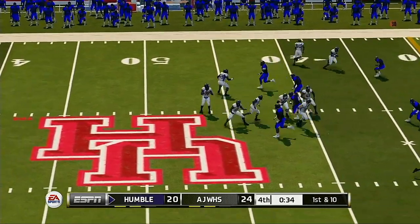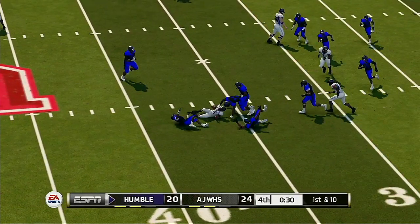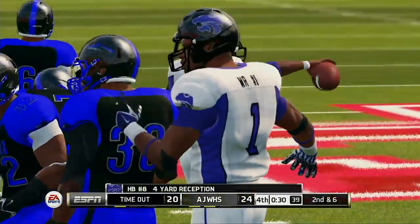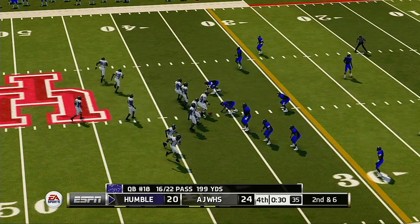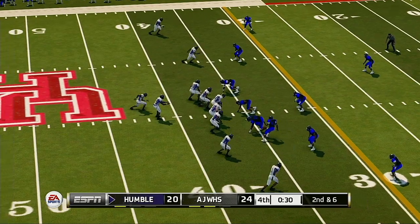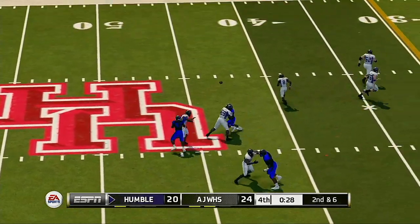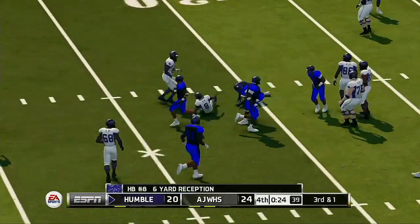Under a minute left. Zips it to the back. And he's taken down around the 36-yard line. They just took what the defense gave them on that play. Yeah, you're right. That was a good job of getting that pass completed for positive yardage. From the 36-yard line, second down. Quick pass going back to his running back.